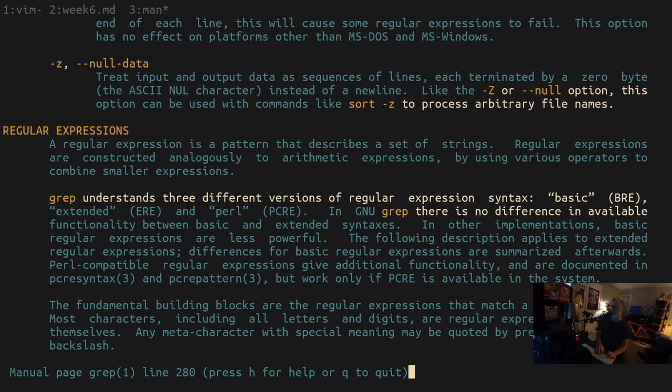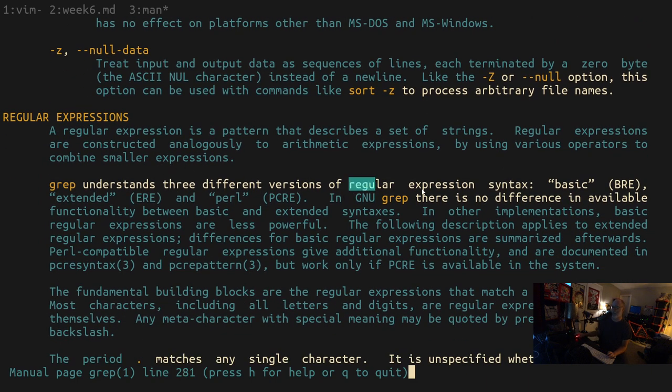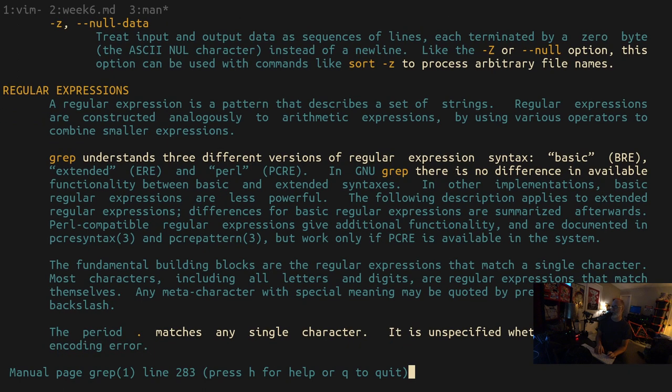Regular expressions, right? Grep supports three different types of regular expressions. This is great. Let's read this. Basic, BRE, extended, ERE, and Perl, PCRE. In GNU grep, there is no difference in available functionality between basic and extended syntaxes. What? Why the hell would they do that?